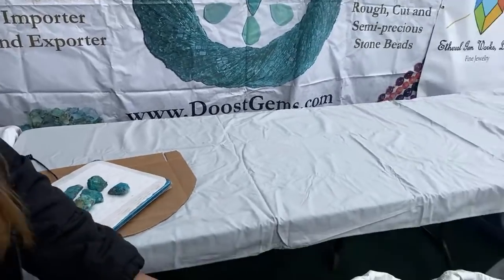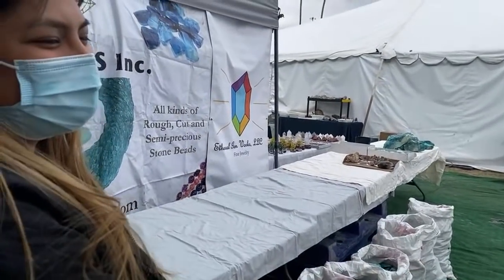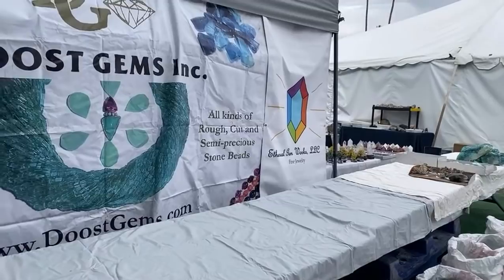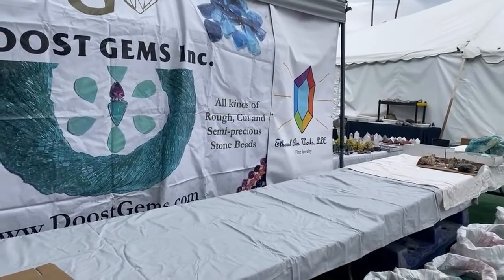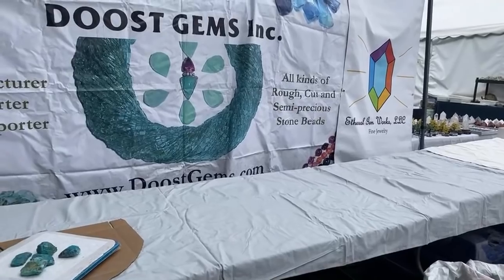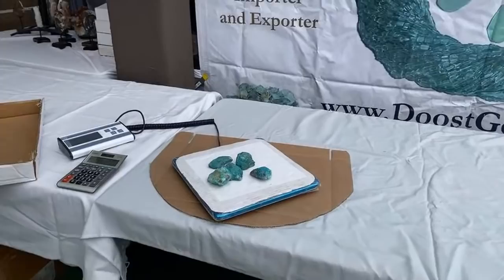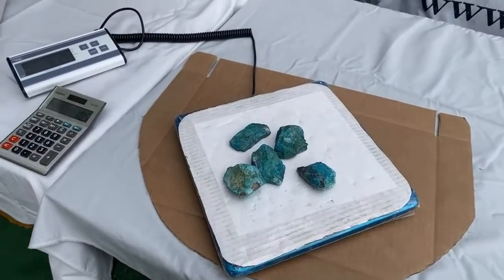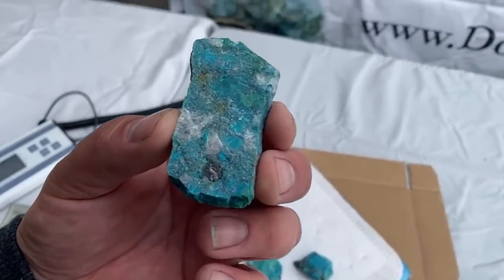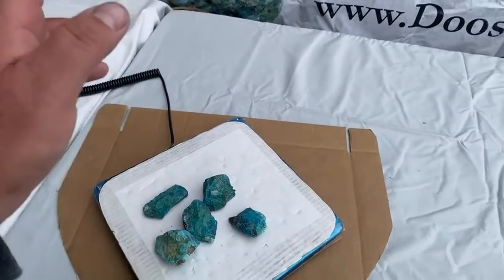Can you hold that for me? Hola amigo. Okay. From Peru. Ah, Peru. What city? Oh, Lima. Oh, Lima, nice. Very awesome. So this was only $11. I can make a cab out of this piece or a pendant and easily get maybe $40 just for that one piece.